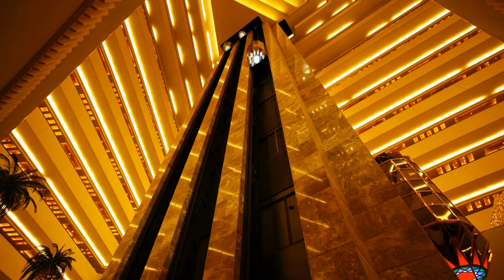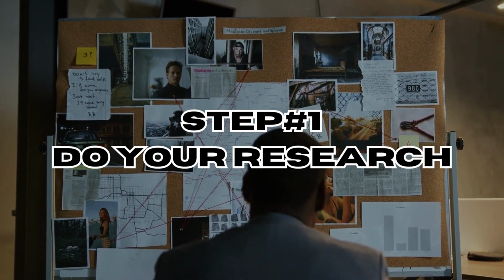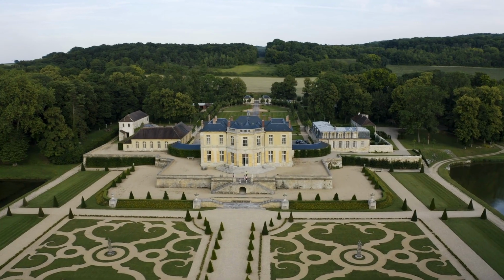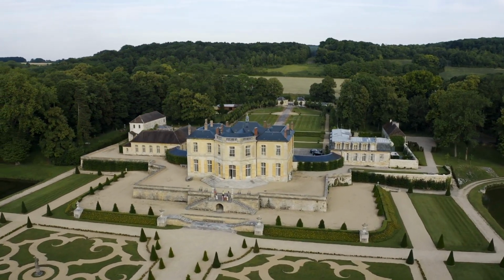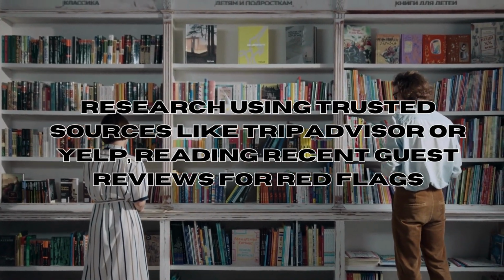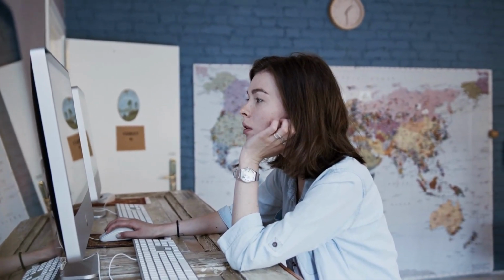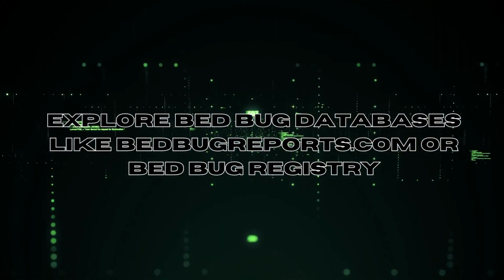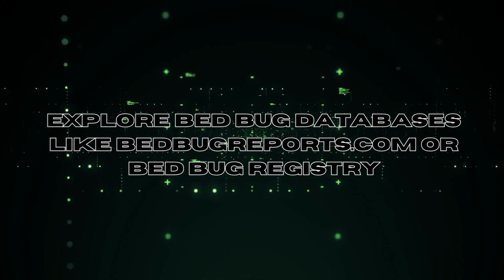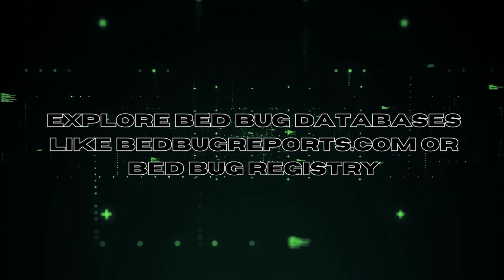How to avoid bedbugs like a pro when you're checking into a hotel. Step 1. Do your research. Bedbugs don't discriminate and may be found in any hotel, even in high-end hotels, no matter if it's 1 star or 5 stars. So research thoroughly using trusted sources like TripAdvisor or Yelp. Reading recent guest reviews for red flags is also a great idea. And explore bedbug databases like bedbugreports.com or Bedbug Registry to find out the hotels that are hiding these pests.